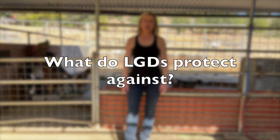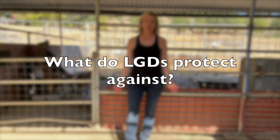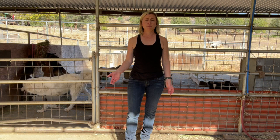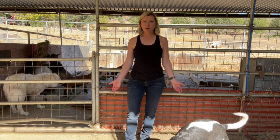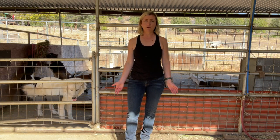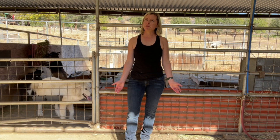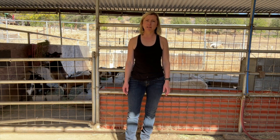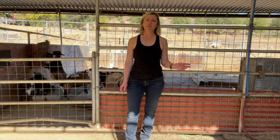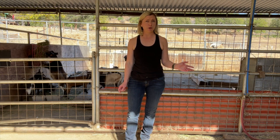Livestock guardian dogs are used to protect against natural predators. Things such as cougars, that's a big one for us, bears, another big one for us, coyotes, neighboring dogs, honestly, are one of the biggest threats and actually the biggest killer to dairy goats. And even some livestock guardian dogs will protect against things like hawks. Not all breeds as much, but they can often alert to things like birds.